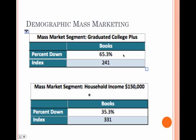Now that we know the segments most likely to read each type of usage group, and for books particularly, and the penetration each usage group has within the segments, we can recommend segments for mass marketing and niche marketing. Our 2 recommendations for mass marketing are first, a segment of graduated college plus from the education variable. We believe this is a good choice for mass marketing because of its high percent down and high index of 65% of people who have graduated college plus read books on an e-reader. These people are 141% more likely than the average person to read books on an e-reader.